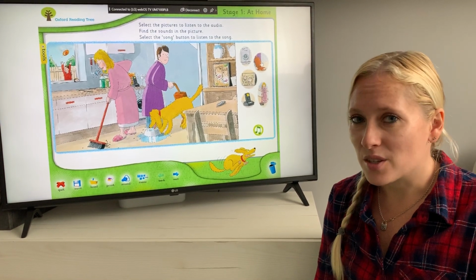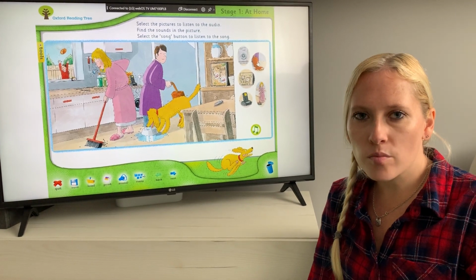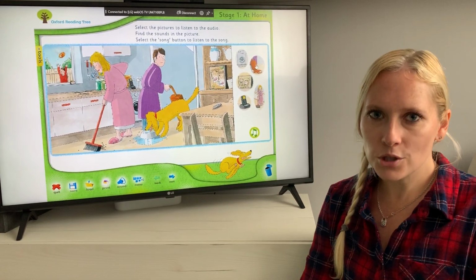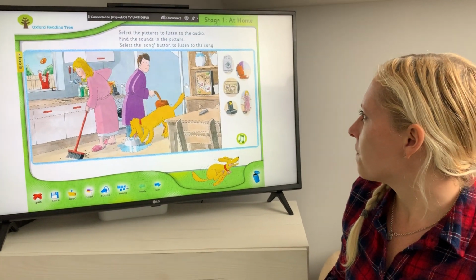It's a bit louder than the sweeping, isn't it? So Daddy's vacuuming. Can you try and make that sound at home? Go vrrr. You try, and make that sound. Now let's see, what else can I find?